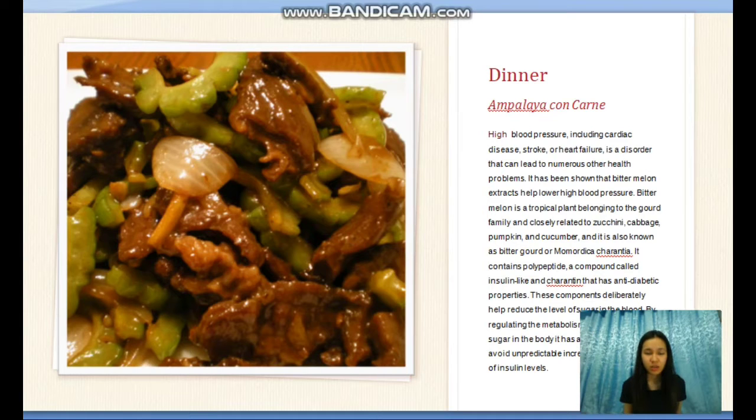It contains polypeptide-p, a compound called insulin-like, and charantin that has anti-diabetic properties. These components help reduce the level of sugar in the blood by regulating the metabolism and utilization of sugar in the body it has absorbed. It also helps avoid unpredictable increases and decreases of insulin levels.